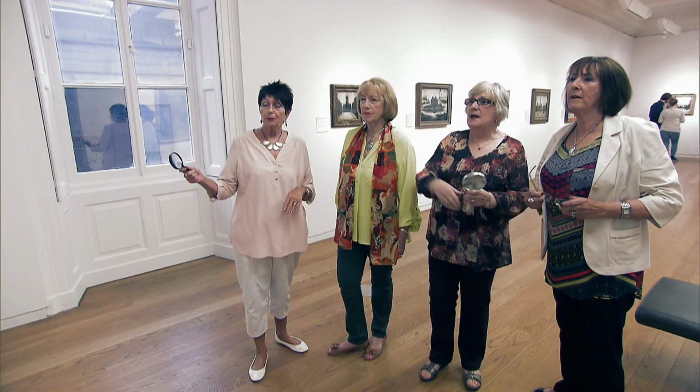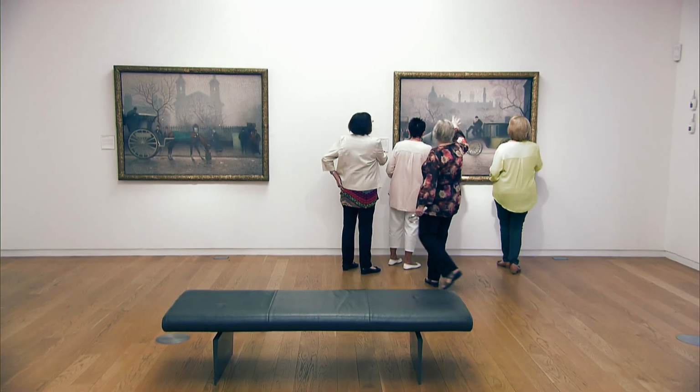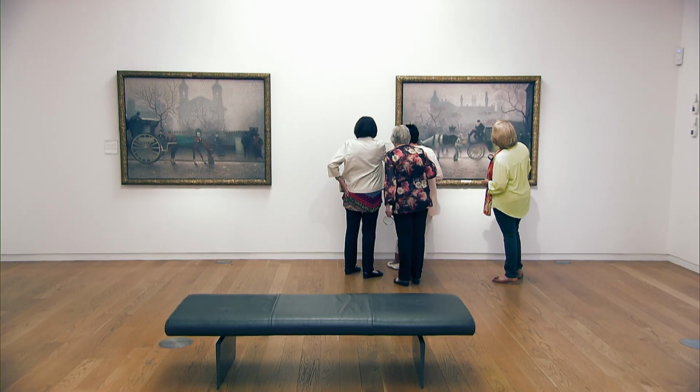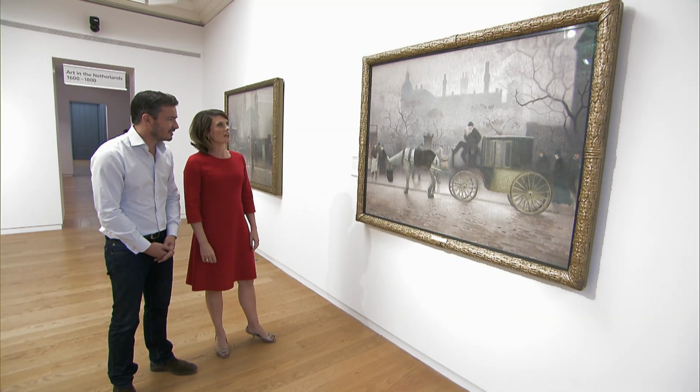Coming from Manchester, being Lancashire people, we have memories of our grandparents in these sort of situations. It is still quite smudgy and sludgy, isn't it? I like his smudgy, sludgy style. They're not easy colours to get, you know. Is it raining, or is that just his technique? I think it's a bit of both, actually.